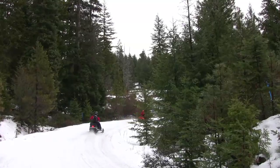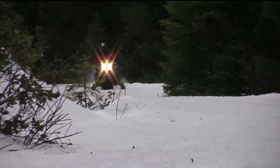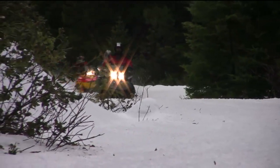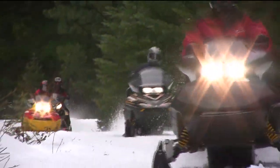We're going to be riding in the Wenatchee National Forest, located in the Natchez Ranger District. The snow park was just across from the lodge. There was also a snowmobile rental shop that could take care of your travel needs.